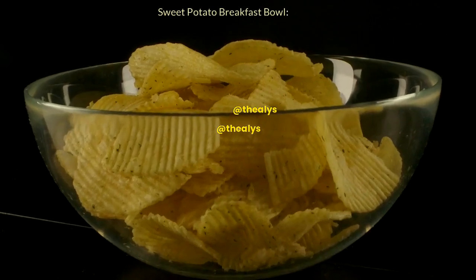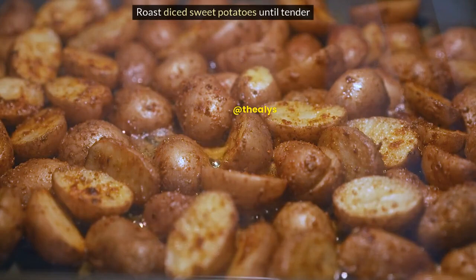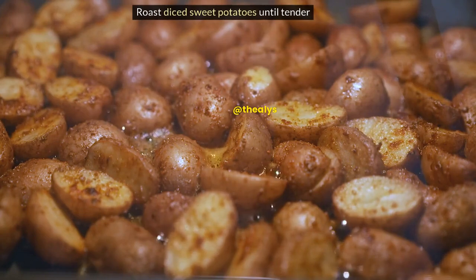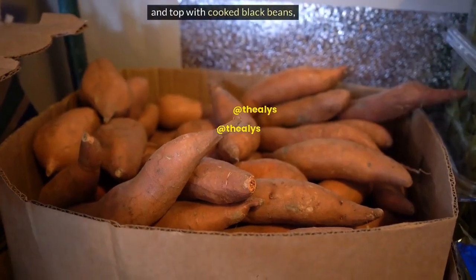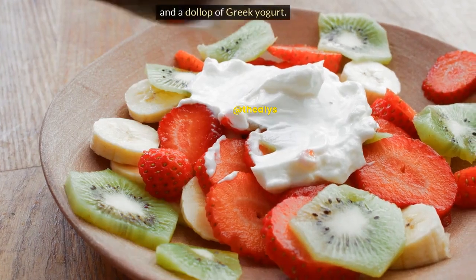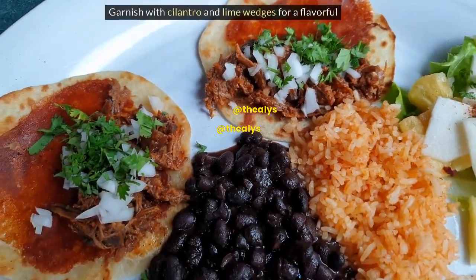Sweet potato breakfast bowl. Roast diced sweet potatoes until tender. And top with cooked black beans, avocado slices, salsa, and a dollop of Greek yogurt. Garnish with cilantro and lime wedges for a flavorful and fiber-rich breakfast.